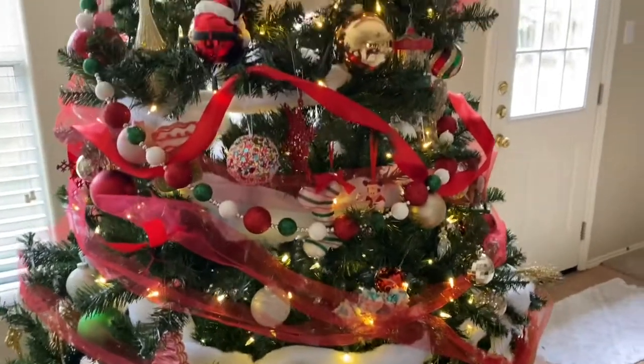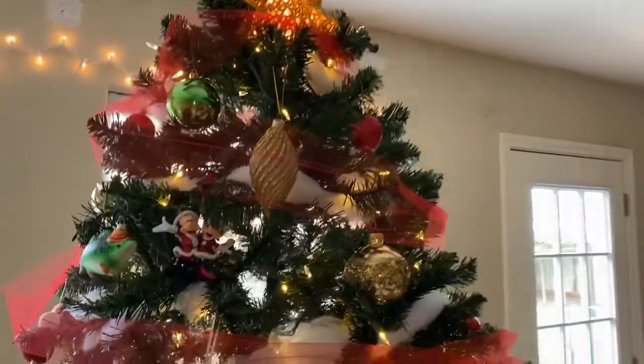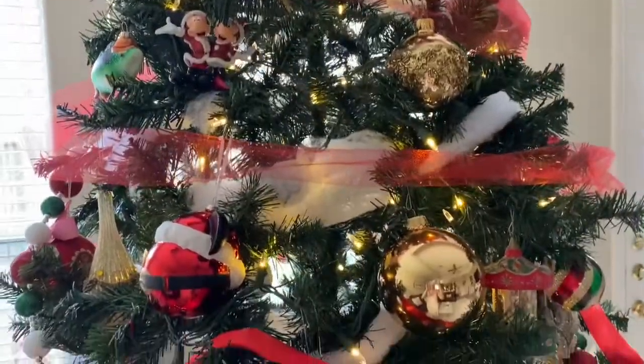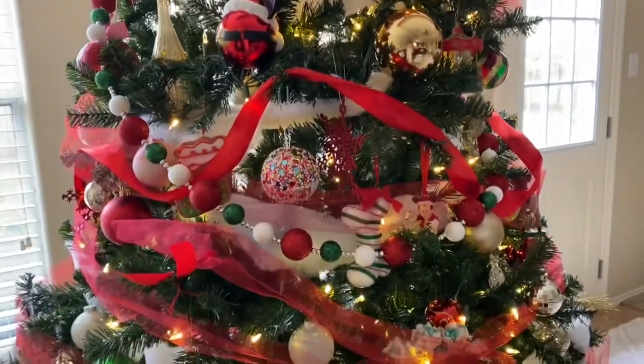Yes, it's red, green, white, mainly Disney themed. I try to put as many Disney ornaments as I can, but they are kind of pricey, so I'm just collecting them throughout the years, little by little. But yes, this is our tree.